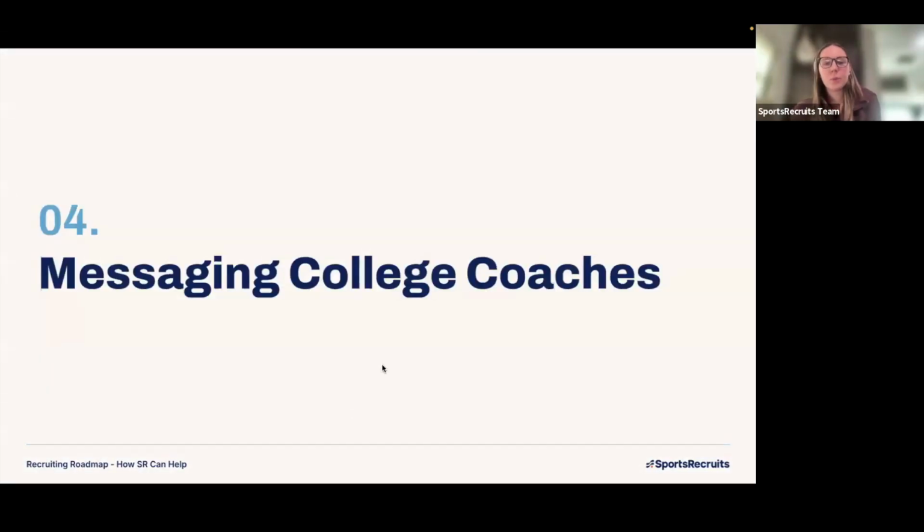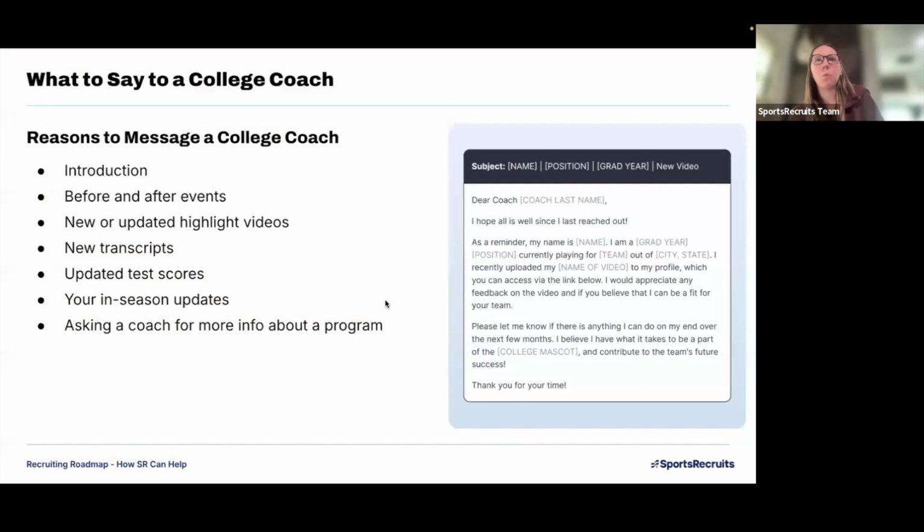All right, so moving into messaging college coaches. One thing that we get asked a lot here at Sports Recruits is, what do I say to a college coach and when should I be messaging them? Our rule of thumb is that if there's any update related to athletic or academic information that is somehow related to the entirety of the recruiting process, that's a green light to go ahead and reach out to the college coach.